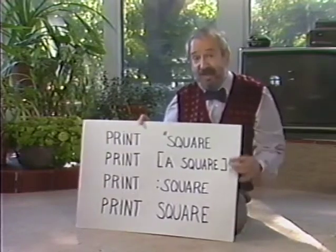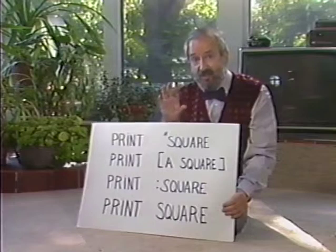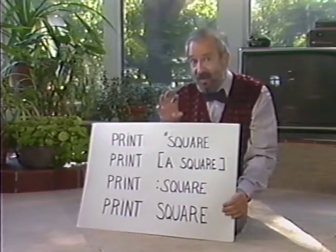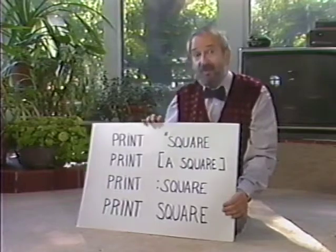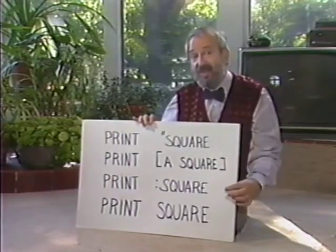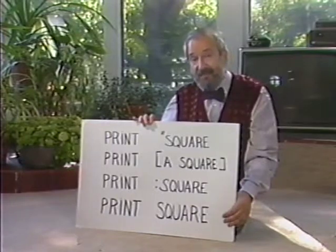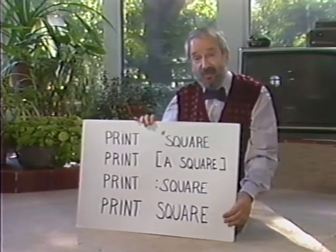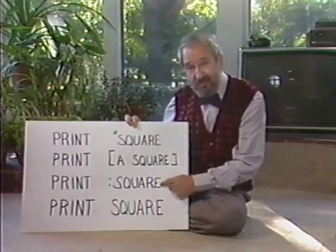The advantage of having names for all four situations is that these are the four ways that a word can occur in Logo. Logo has 4 different and only 4 ways of treating a word, depending on which case you're in. Having this category helps you organize your ideas. In this tape, I'm going to concentrate on the dots, the dotted words.